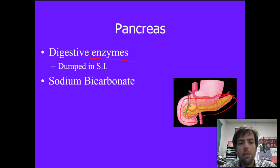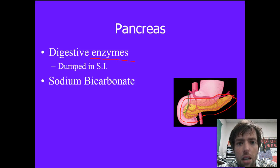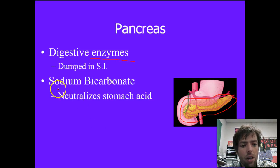Now, in order to keep everything neutral in the small intestine, and what I mean by neutral is, the stomach acid is so acidic, or if you don't understand acidic, it's so caustic, it's so dangerous to your cells. I mean, your stomach acid would digest your own foot if you put it in your stomach. We've got to have this sodium bicarbonate to neutralize the stomach acid.